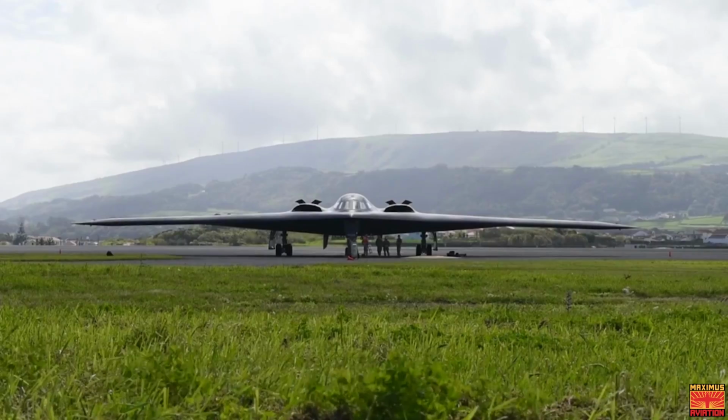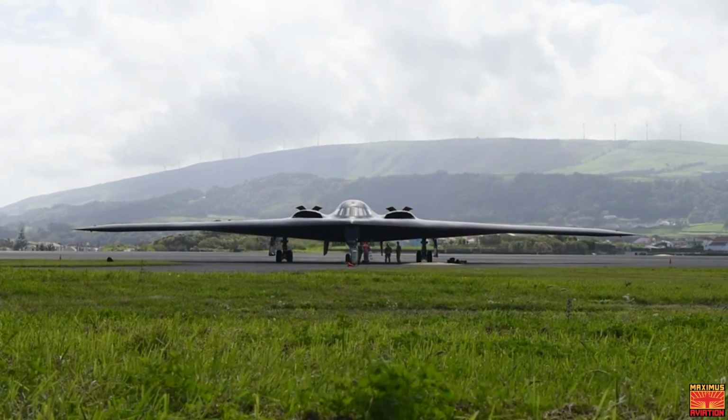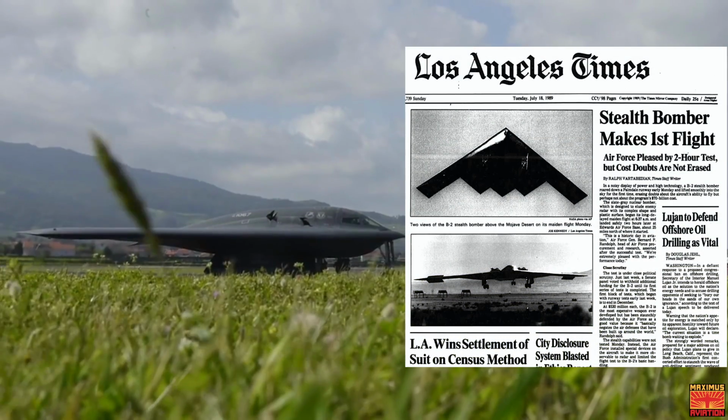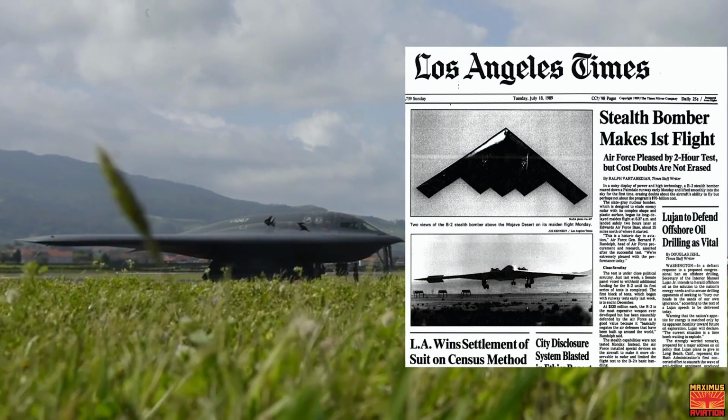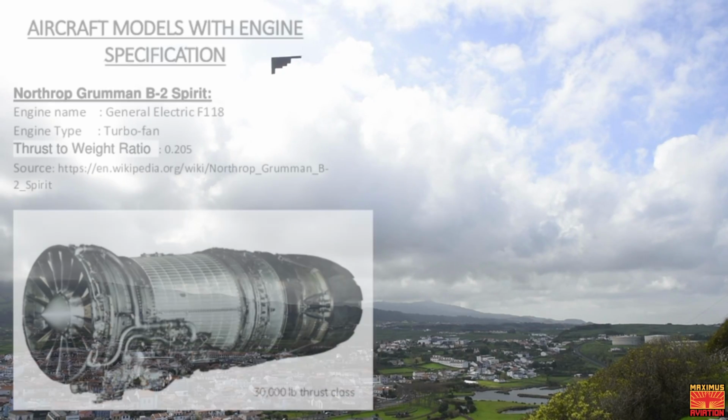So let's talk a little bit more about what makes this airplane so unique. First off is just the striking design. It was designed in the 80s and fielded in the early 90s, but in my opinion, it still looks like it's from the future. So it's the iconic flying wing with the straight triangular edge and the jagged trailing edge that makes this airplane stand out among the crowd.